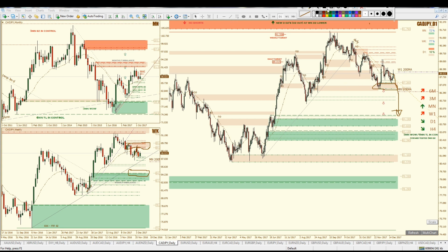Well, not really, because I don't like the fact that this monthly trend line's right here. This could cause an issue. See right here, this could cause a lot of turbulence before a drop. I don't want to get caught in turbulence, so new daily demand zones closing out, opposing that weekly demand zone, well, yeah, at here. Taking longs here would be good with the trend line confluence. So we'll wait for that to happen as opposed to taking shorts.